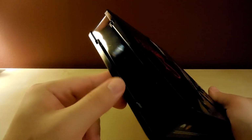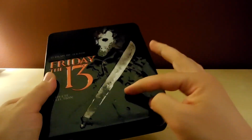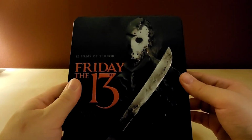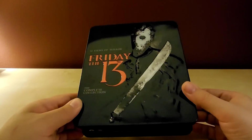Or the tin, I guess, which I'm not usually a fan of, because I think tins take up space and they're just kind of silly looking. But this is such a cool image, and it's embossed, as you can see here. The knife's embossed, everything's embossed. Or machete, I guess. I've been happy with this set because it's such a cool collection, and I'll show you in a second.